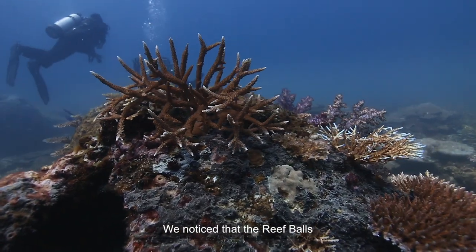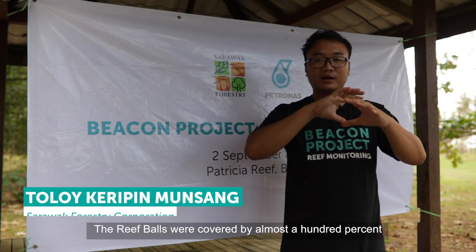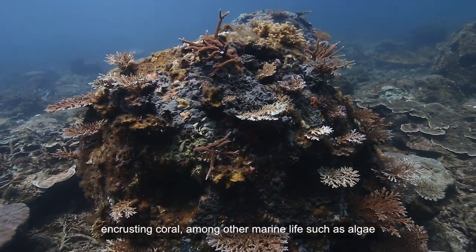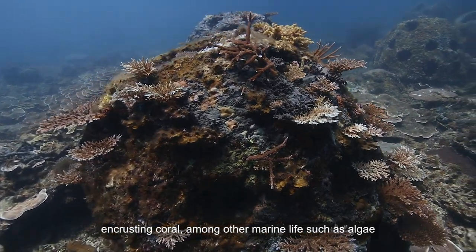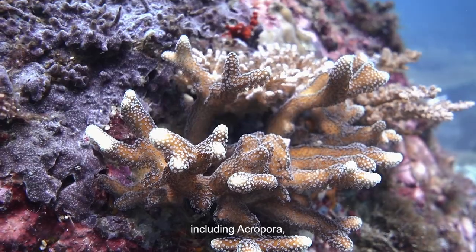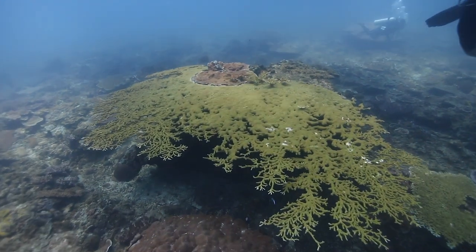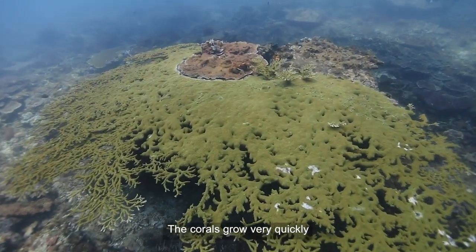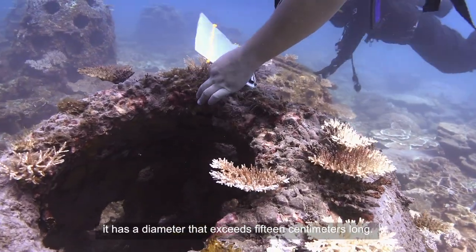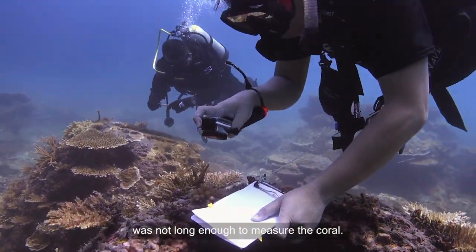We see the reef balls in Semenanjung National Park waters immediately utilized by the fish. Reef balls were covered almost 100%, either by coral reefs, sponges, and crusting corals, or other marine life such as algae. Five to six species of coral reef grow on the reef ball, such as Acropora, Pocillopora genus, and then from Montipora as well. Those corals grow very fast and very rapidly, and we found the corals on average, the diameter of them all exceed 15 centimeters.